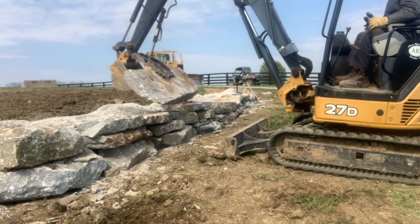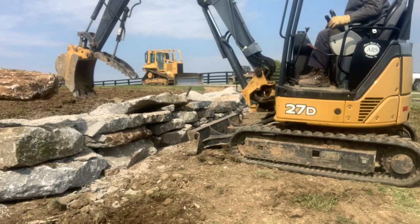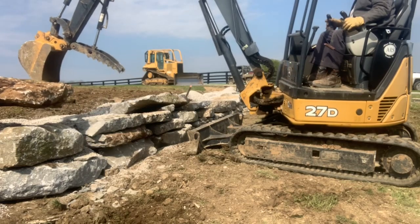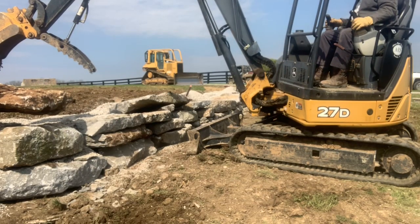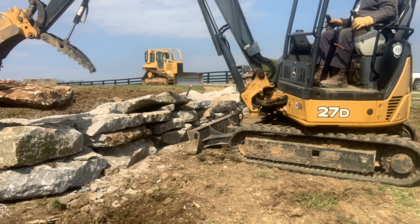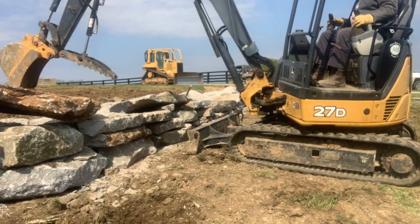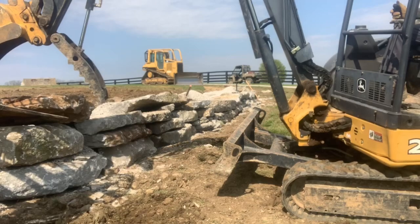And a lot of times, this is what we would have to do. We were both running two pieces of equipment. I'd pick up a rock and find a spot. He'd go pick up a rock with a bobcat and find a spot. You know, everybody looks at stuff different, so we just kind of got our heads together, and he'd put a rock down, I'd help him. I'd put a rock down, he'd help me. And then we just fill in the gaps. That's all we could do.